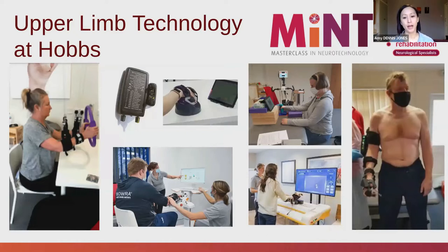So we have a big range of different types of technology. Here in Bristol, where I'm based, we are quite Tyromotion heavy, but we do have other technologies within our other centres. So we've got a Fourier M2 robot based in one of our residential services. We've recently started working with the MyoPro, which you can see on the screen on the far right, as well as more home-based equipment like the GripAble and the NeuroBall, as well as your good old-fashioned really simple technology such as FES, which I think can't be underrated.